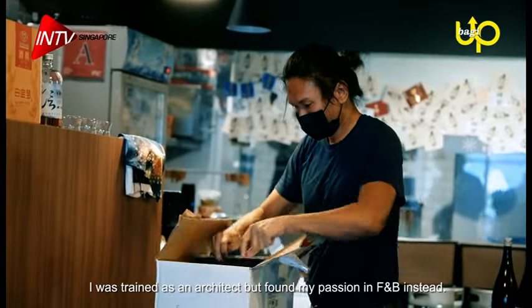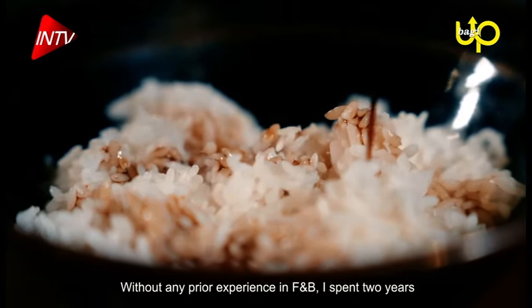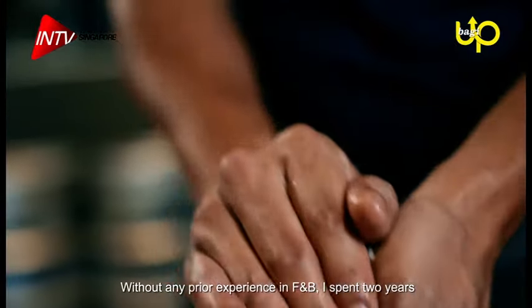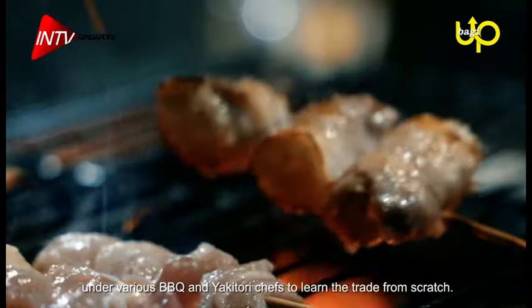I was trained as an architect but found my passion in F&B instead. Without any prior experience in F&B, I spent 2 years under various BBQ and yakitori chefs to learn the trade from scratch.